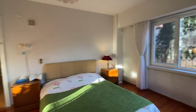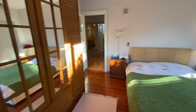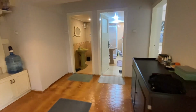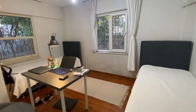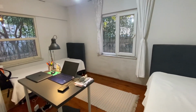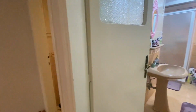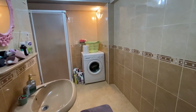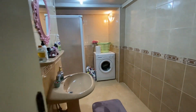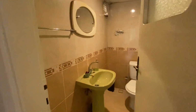And a very large wardrobe as well. Lots of light from windows on two sides. Then you have another corner room here with two single beds, and again lots of light because you have windows on two sides here. So this is the office guest bedroom, and you have 1.5 baths here. So you have this bath here, it's got the shower, toilet, washing machine, and then you also have a half bath over here.